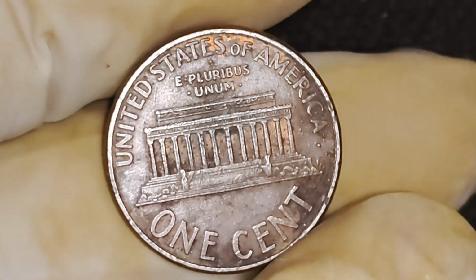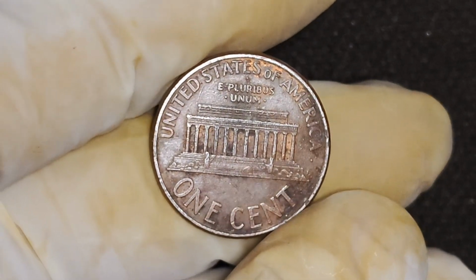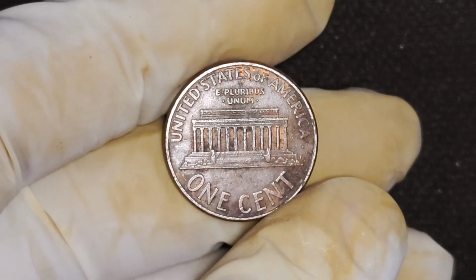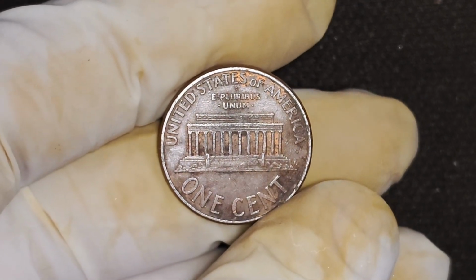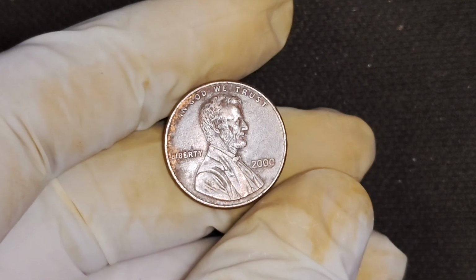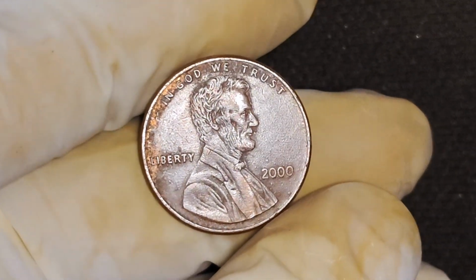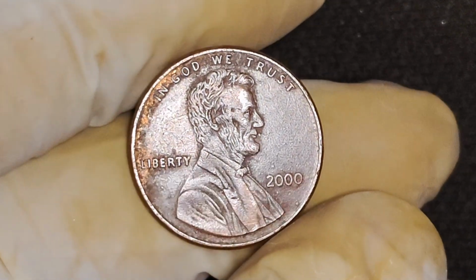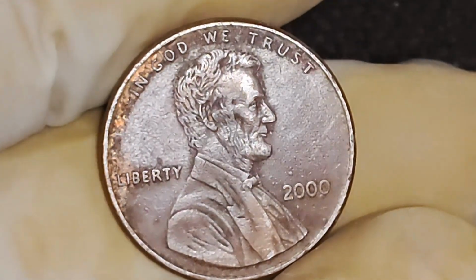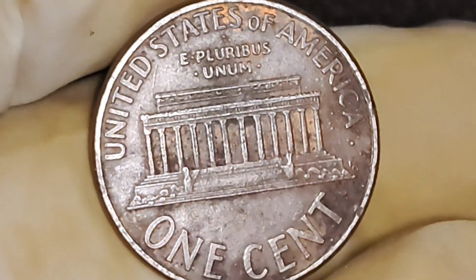So, let me ask you, after all of that, do you feel like checking your change jar now? I know I would. Imagine discovering a 2000 no-mint mark Lincoln penny just sitting there, waiting to be discovered. But let me also remind you, don't get too carried away. Not every 2000 penny is going to make you a millionaire. But knowing what to look for could be the difference between having some spare change or an unexpected payday. You never know what you might find in your pockets or in a random bin at a flea market.